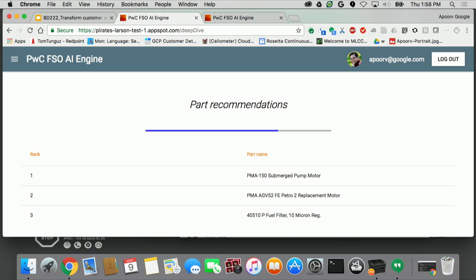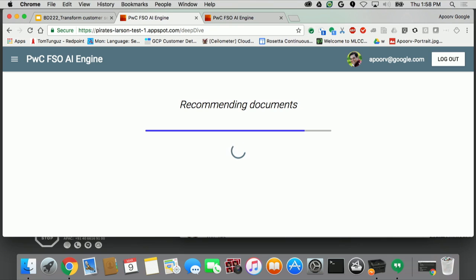And this is something that we're picking out of literally several 100,000 parts on the fly. And once it finds the right part, it also recommends the right documents that that field engineer would need to refer to fix that issue on site. We can come back to the slide.